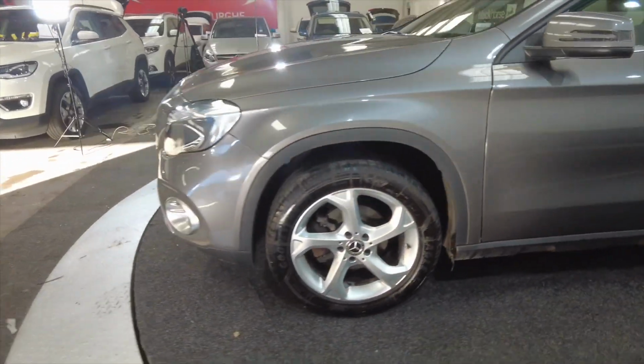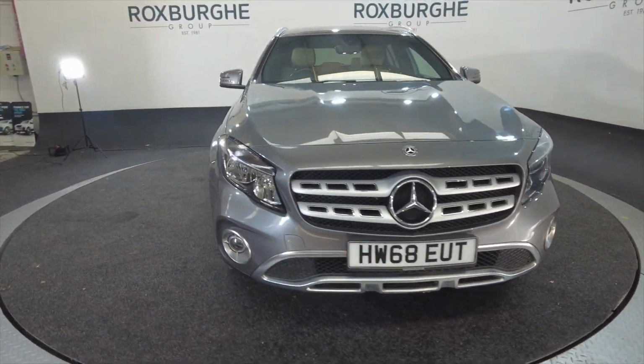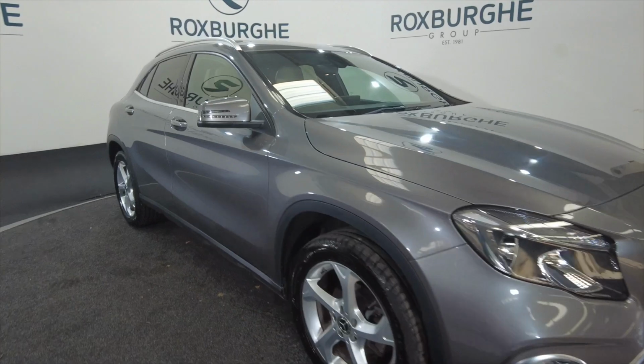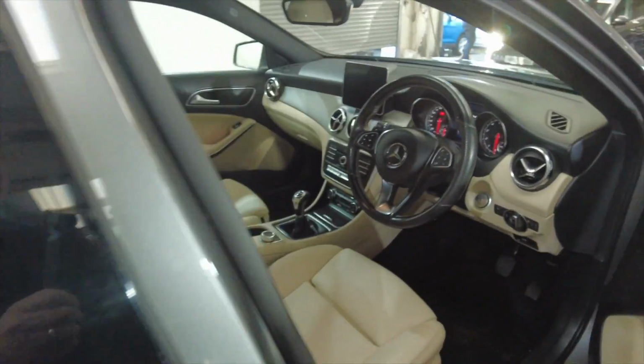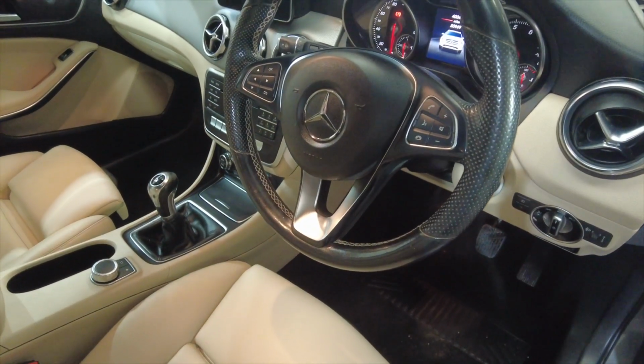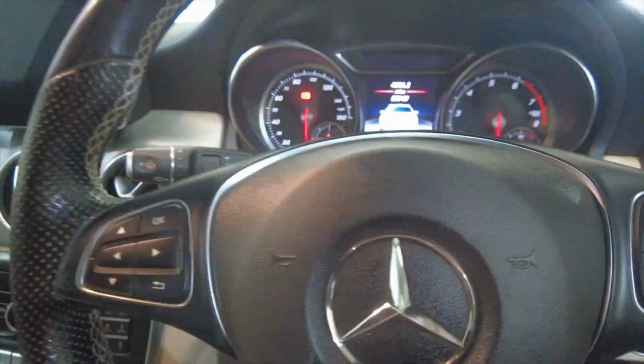Great looking cars, obviously Mercedes build quality, reliability and styling. Just oozes quality, these cars. You've got indicators on the wing mirrors there. Multifunction steering wheel, and this car's done 50,949 miles. So we'll jump inside, take a closer look.